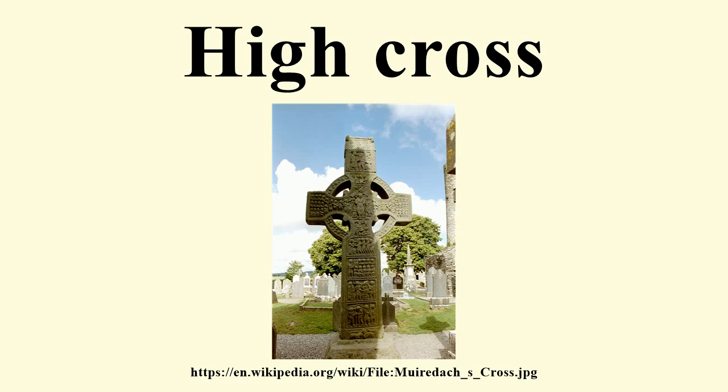The high cross later spread to the rest of the British Isles, including the Celtic areas of Wales, Devon, Brittany and Cornwall, where often inscriptions also indicate an Irish presence, and some examples can be found on continental Europe, particularly where the style was taken by insular missionaries.